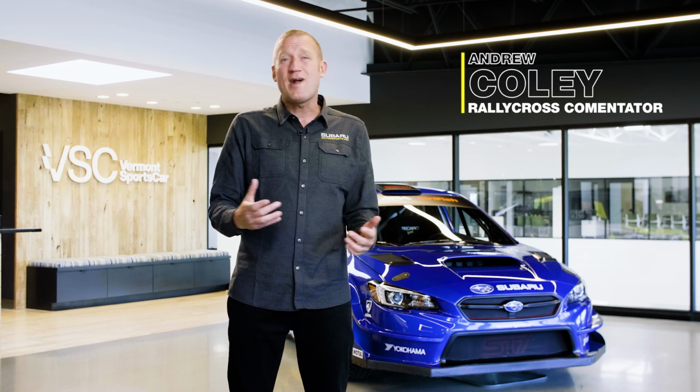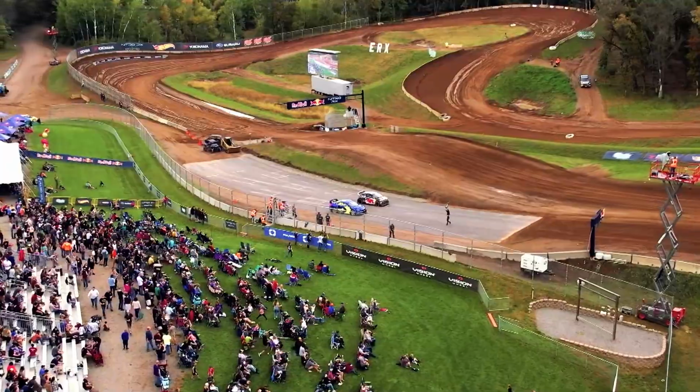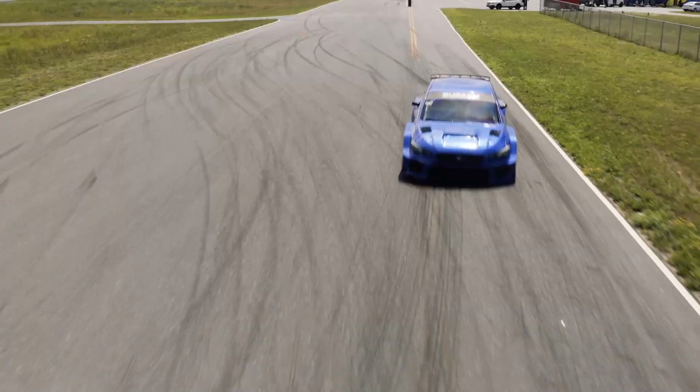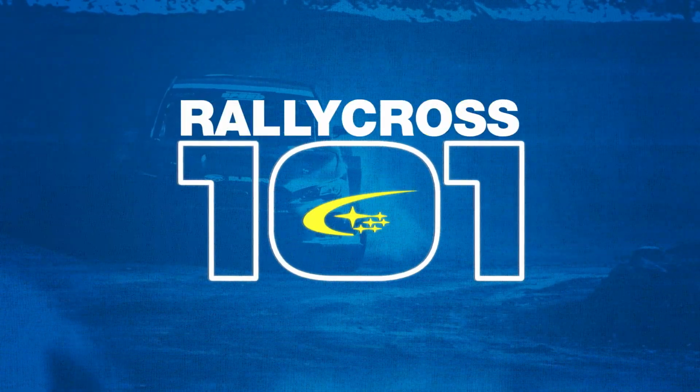So you know about rally, but what about rallycross? Well, rally is one car at a time over a vast area. Rallycross is multiple cars off a start line, stadium sport, short track, twice as much horsepower, contact in turn one, tarmac, gravel, sometimes snow, massive jumps, a joker lap. If this is all sounding a little confusing, stick around. This is your Rallycross 101.